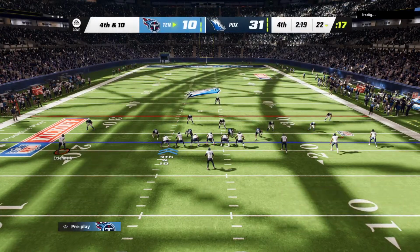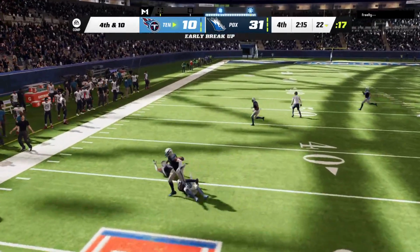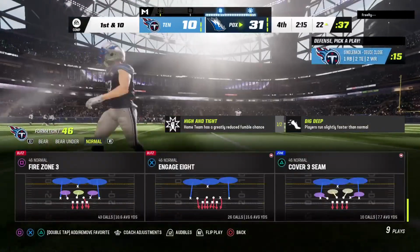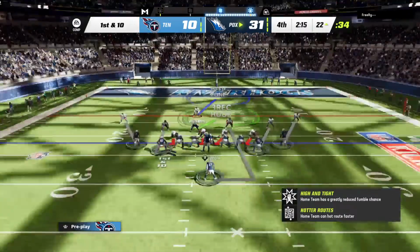Desperation time for Goff on 4th. And it's incomplete. They cannot convert, and they turn it over. The Titans try it, but ultimately they fail on 4th down. And it'll be a turnover on downs.